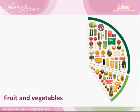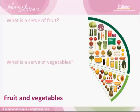Fruits and vegetables are an excellent source of vitamins and minerals, especially folate and iodine, essential nutrients of pregnancy, as well as vitamin C, which helps you absorb the iron you need for oxygen transport and red blood cell production. Fruit and vegetables are also great sources of fibre. What is a serve of fruit? What is a serve of vegetables?